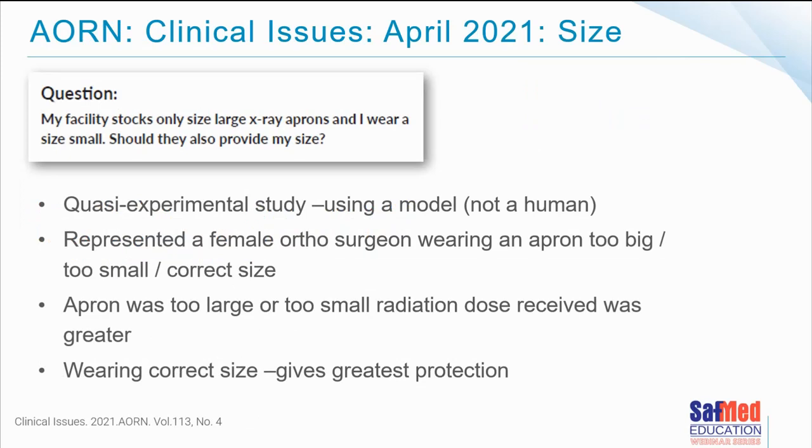Another question raised was, my facility stocks only extra large sizes of aprons and our wearer is small. Should they provide my size? The answer from the ARN was around a published paper where they used a model, not a human, I think that's why they called it a quasi-experimental study. The model represented a female orthopedic surgeon. They then exposed the model to radiation doses, wearing an apron that was too big, an apron that was too small, and an apron that was the correct size for the model.